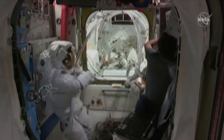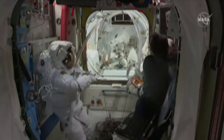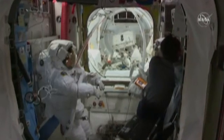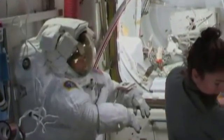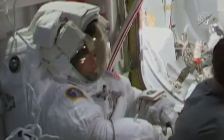Jessica Meir and Luca Parmitano will work to doff some of the spacesuit elements, starting with the gloves and helmets. We'll wrap up our coverage shortly after the spacesuits themselves are doffed, the helmets and the gloves.